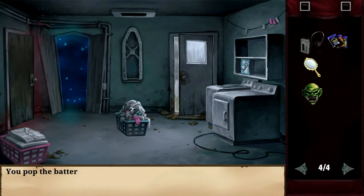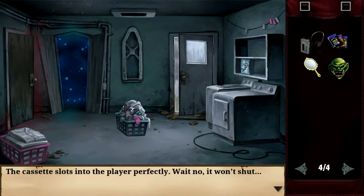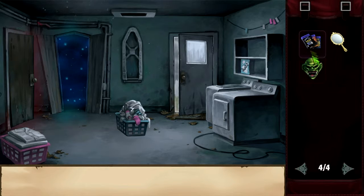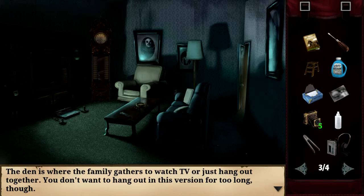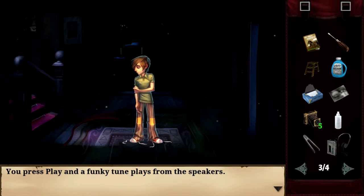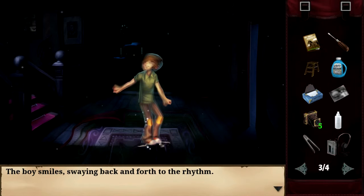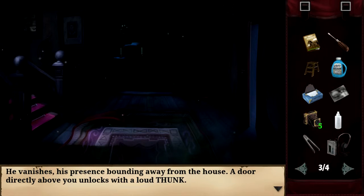Okay, let's use the battery on that. Okay, so we can talk to that boy now and free his spirit. So let's do that. You press play and a funky tune plays from the speakers. The boy smiles, swaying back and forth to the rhythm. He vanishes, his presence bounding away from the house. A door directly above you unlocks with a loud thunk.